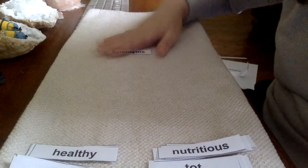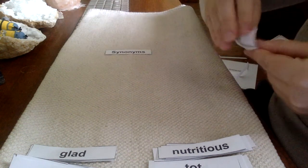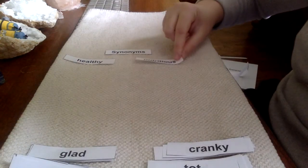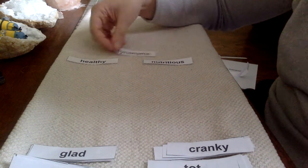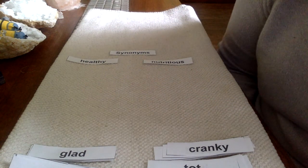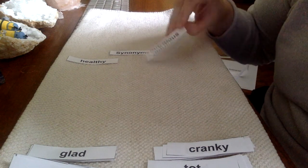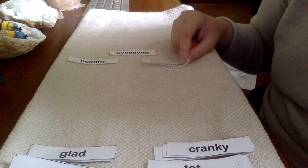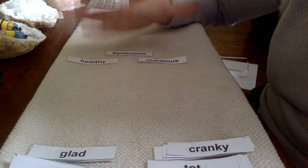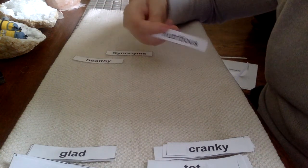All right, I'll put this down so you can see. So we have synonyms. Healthy is very similar to nutritious. But depending on how you want to use those in a sentence, you could say, I've been exercising and eating well and I'm feeling very healthy. But we wouldn't necessarily be able to substitute nutritious: I'm feeling very nutritious. No, not so much. So again, it's based on how you use them. The meal that we prepared is very healthy. The meal that we prepared is very nutritious.